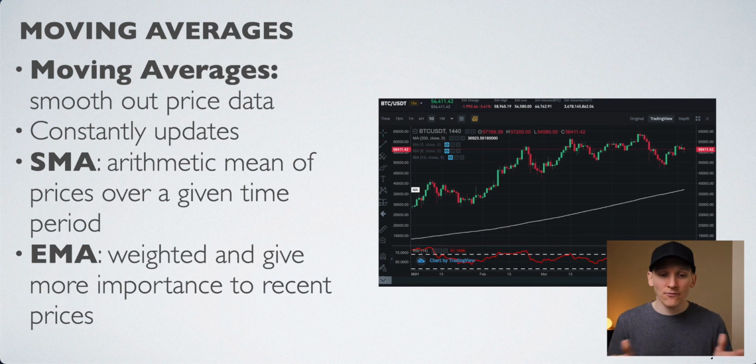Really simple. It's just an average of the prices over a given period and then it smooths out those prices. A simple moving average is the arithmetic mean of prices over a given time period. So you hear a lot of people say, what's the 20-day moving average? What's the 50-day moving average? What's the 100 or 200-day moving average? That simply means it takes the closing price of each day and then puts it as an average to smooth out the price.